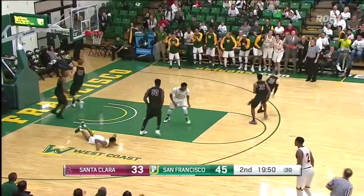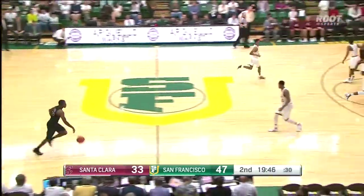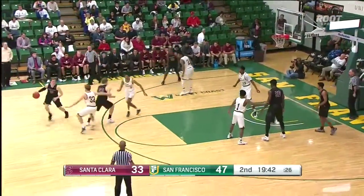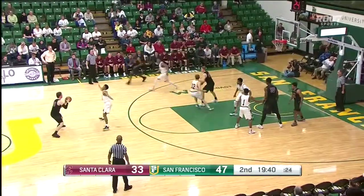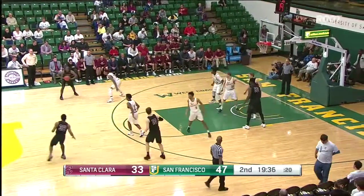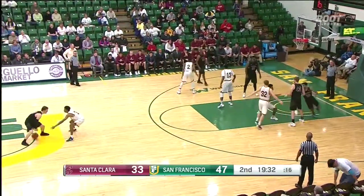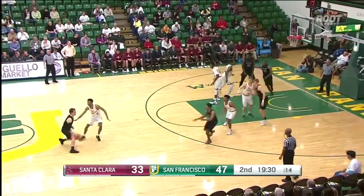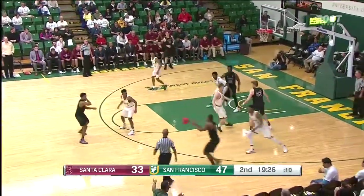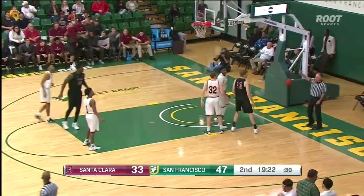Well, that was a really well executed backdoor to start the sequence. Dirksen and Boyce. You cannot do it any better than that. Beautifully done by San Francisco. I mean, they're putting on a clinic here at the offensive end. So now 47-33. Santa Clara cannot let this thing get away from them, even though there's plenty of time. Brownridge, side of the rim, no good.